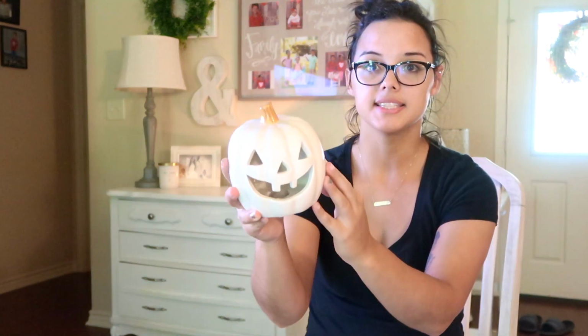So the next pumpkin I have, I use it two different ways. If you have it this way, it's a Halloween one, and it lights up if you push a button down here. This is what it looks like. It's a little jack-o'-lantern, but what I do is turn it backwards, and then it just looks like a regular white pumpkin. So you could use it for fall or Halloween.